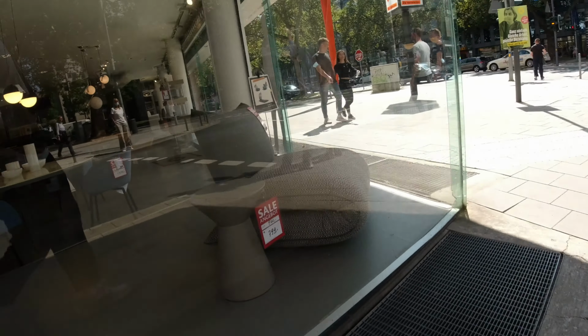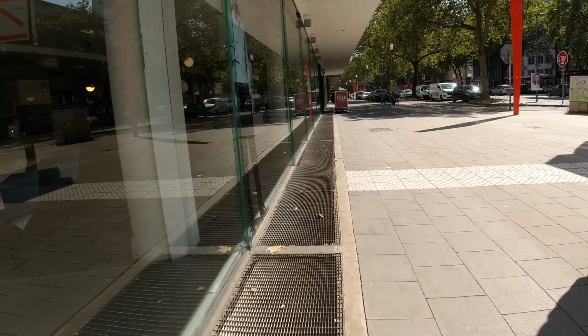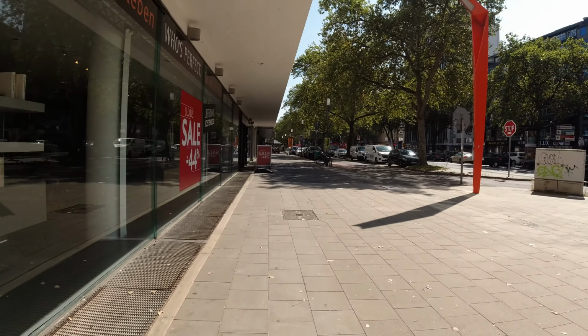In addition, the technology allows a smaller camera body with which you can move a little bit more discreet in the city. With this video I try to find a model for every price range.